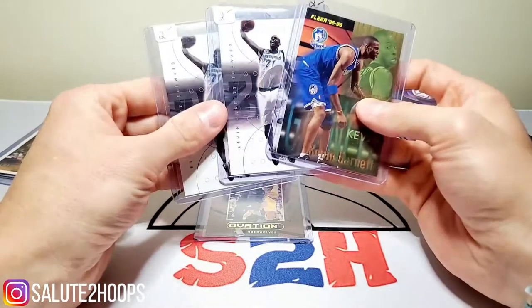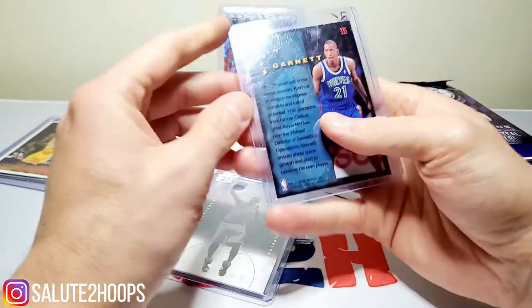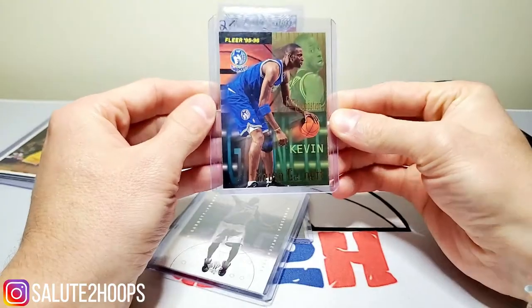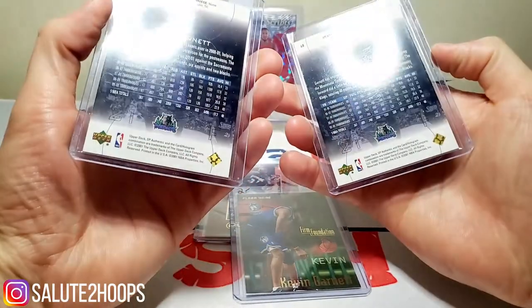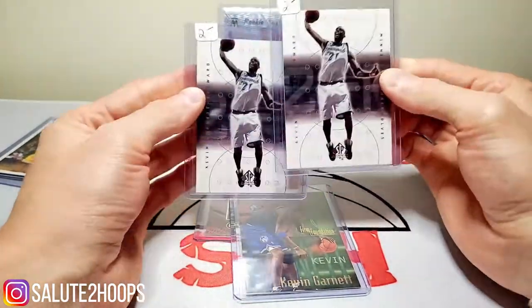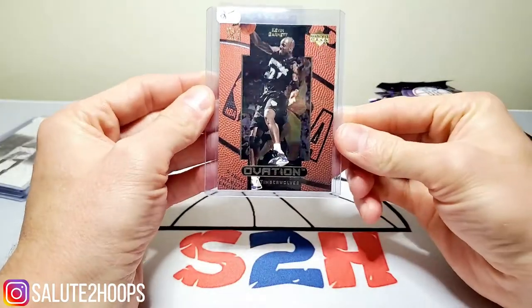And then I got just three KGs, Kevin Garnett's. This is one of his earlier ones, obviously, Fleer 95-96. Definitely a dope card. Excellent condition, given the year for sure. And then two of his prime years back in 2001 with the Upper Deck. So figured for a buck, one of my favorite players from back in the day, why not? And we almost forgot this one right here. This Ovation one is pretty cool too, in my opinion.